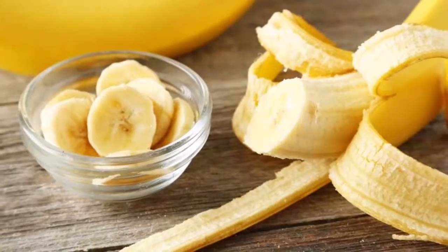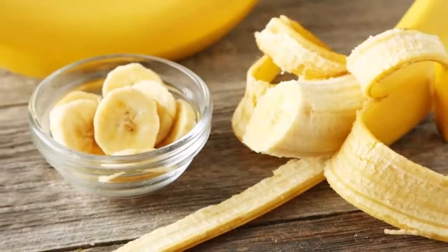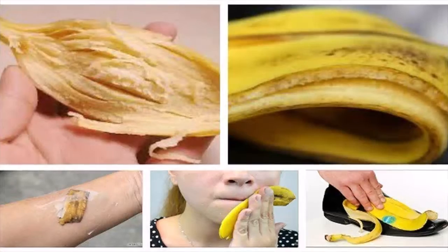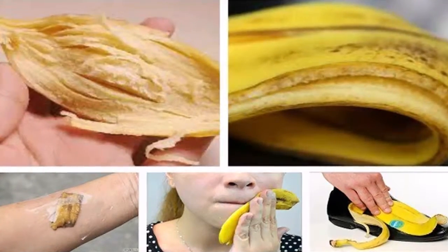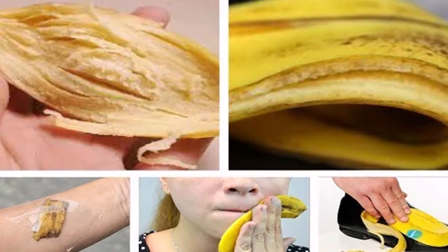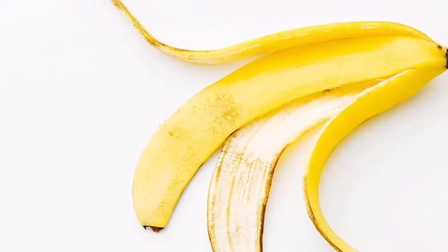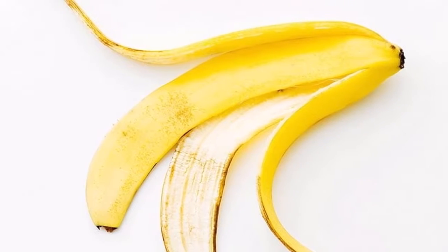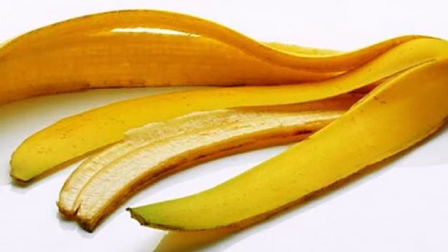Bruises. You can use banana peel to speed up the healing process of bruises. This is because of the regenerative and healing properties of banana peels. Natural polishing agent. They can be very useful for everyday tasks and for cleaning your home. Banana peels can be extremely useful for cleaning your furniture, kitchen utensils, polish your shoes, and you can even use them to clean off the dust and debris from the leaves of your houseplants.